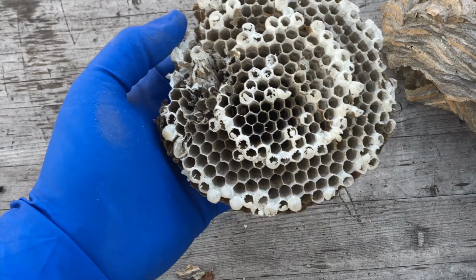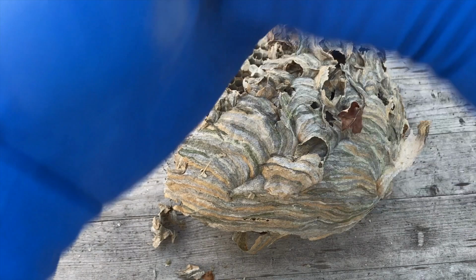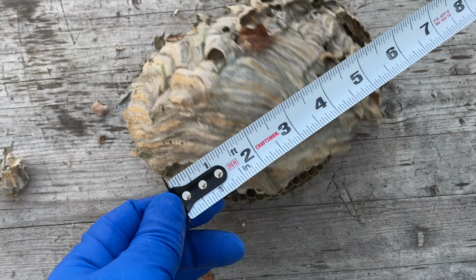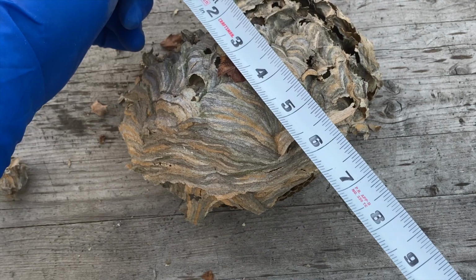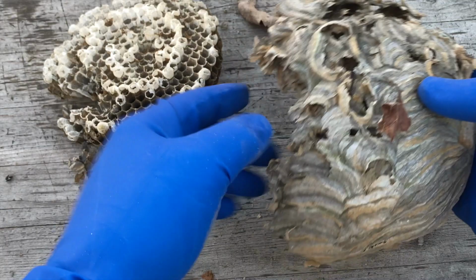And if we were to measure this thing, it's a little difficult for size because it was a little beat up when we got it. But the diameter on this is probably only about 7 inches or so, give or take. Maybe 7 by 6-ish. So it definitely was smaller than some of them that we've seen this season in this area. So it looks like it was interrupted. Something interrupted it, and we're not sure what.